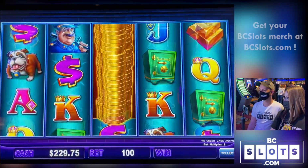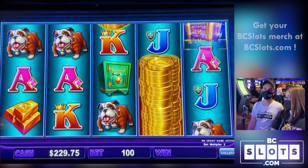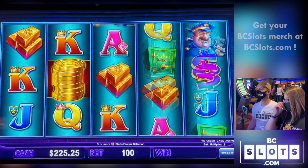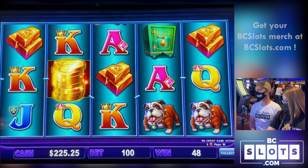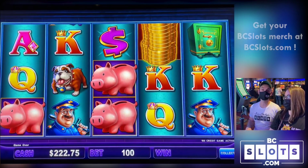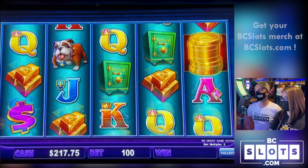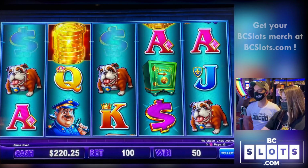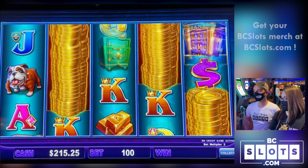Still good with the nickels? Yeah, I'm good. Okay. I like nickels. I do too. $2.50. My brain does not calculate nickels well. No? No. But I do like nickels. I'm struggling to get our bet back here.